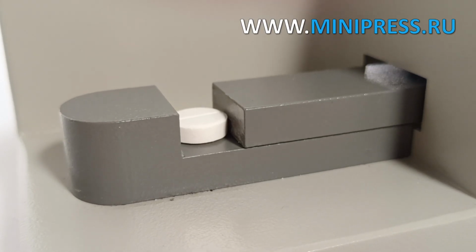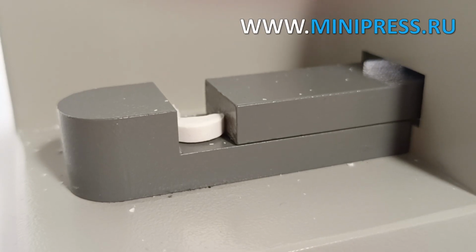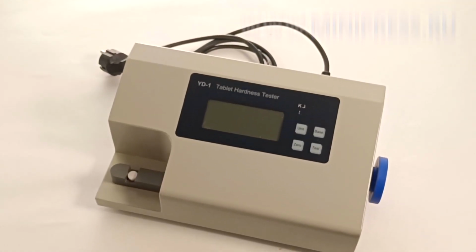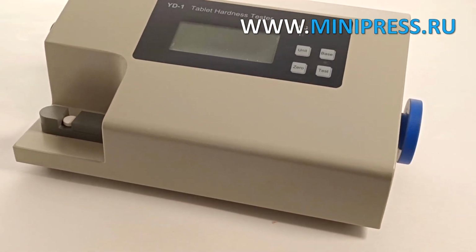The tablet is pressed on and artificially compressed. This process is monitored by a high-precision sensor, and the hardness values are displayed on the front panel. We provide detailed instructions for setting up this model of hardness analyzer.